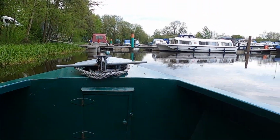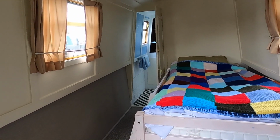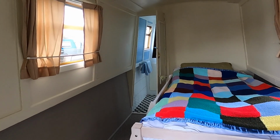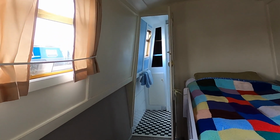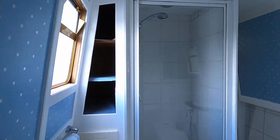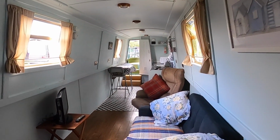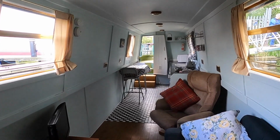And there's the foredeck, and as you can see, loads of room in here too. The only reason for the sale is due to ill health, but a nice little boat.